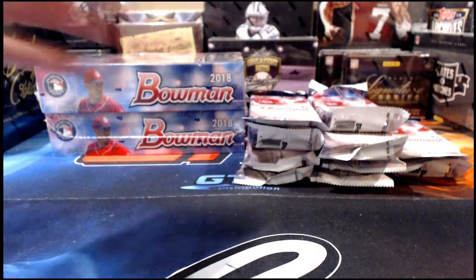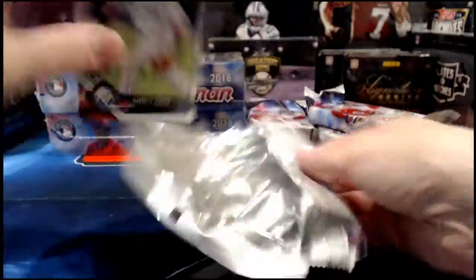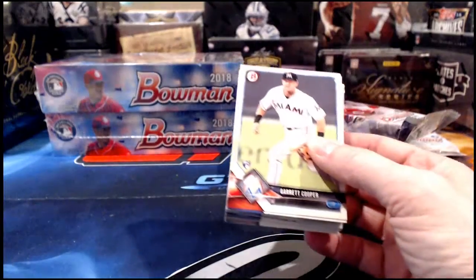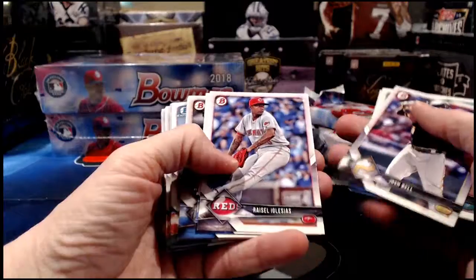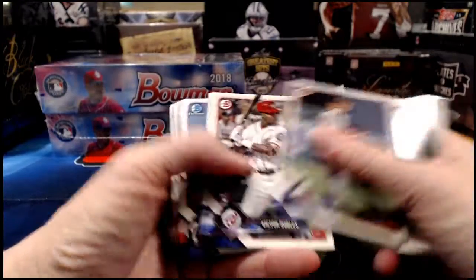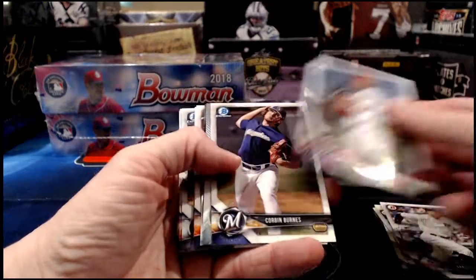But I guess there's different ways to look at it too. Depending on the team you want, you could take the same $180 and buy into a bunch of different breaks and have more possibilities to pull what you want, unless you're looking for a really high dollar team, and then that would be a different scenario, of course.